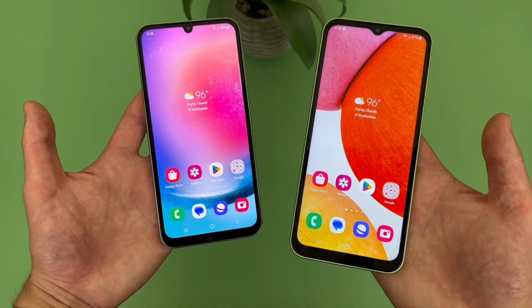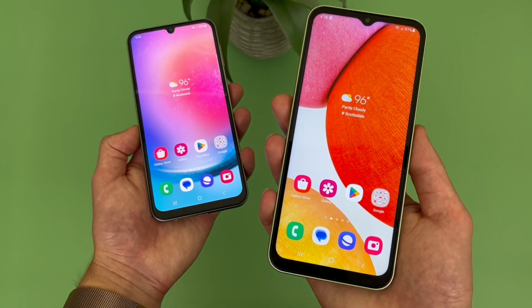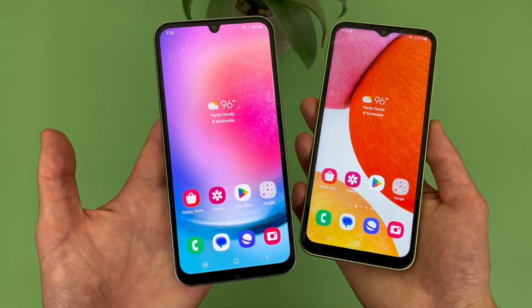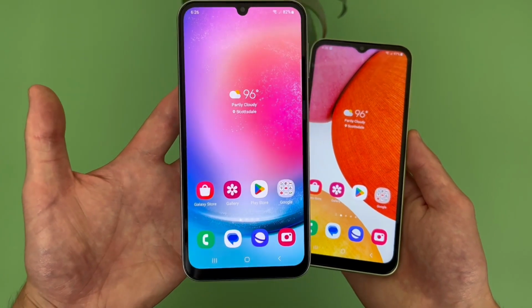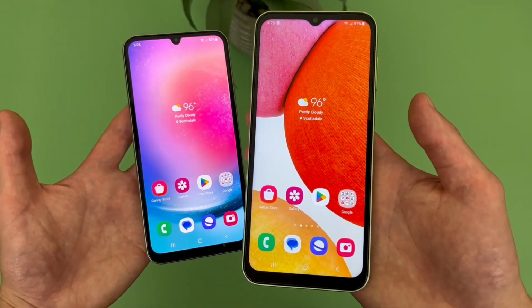Now, that being said, if you really are looking for a super basic device for really light use, maybe you don't care about NFC, and you really just want something affordable that works, the A14 is still really not a bad choice, but I feel like considering the A24 is really not that much more, this phone will be a much better choice in most situations. But this concludes my comparison between the Samsung Galaxy A24 4G and the Samsung Galaxy A14 4G.